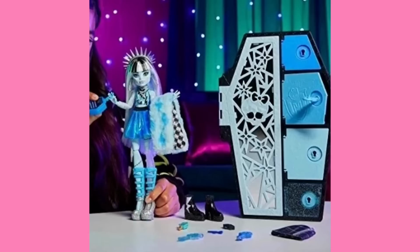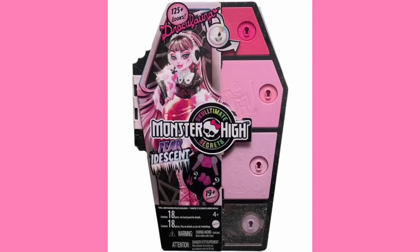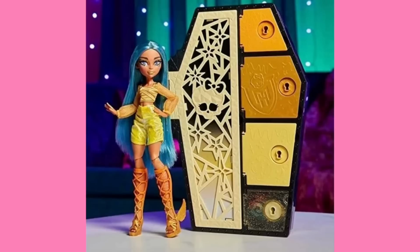Skulltimate Secrets Series 2 is honestly shaping up to be the best one yet, but we already knew that. I want this Frankie so bad. The pain is unimaginable. Give them to me now, you know? This Draculaura is definitely going to be one of her strongest dolls. I really like the design of her. And this Cleo is without a doubt going to be one of her best dolls as well, if not her number one. The side glance is really just everything.